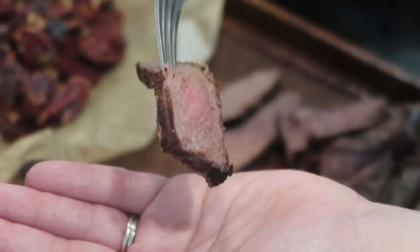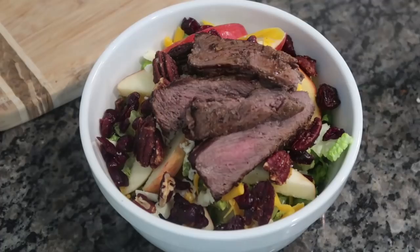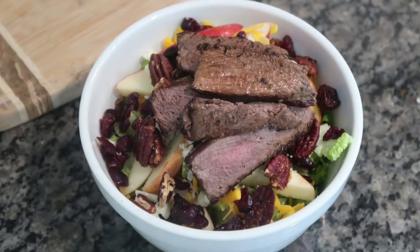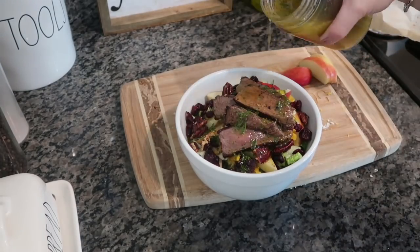You need to comment down below and tell me how you like your steak cooked. When I was younger, it was like rare. And now as I've gotten older, I'm okay with like medium-rare to medium, but I definitely like a little pink or red on the inside.